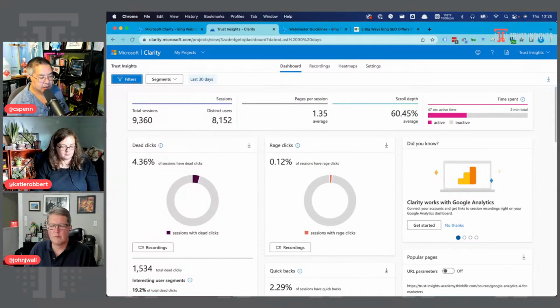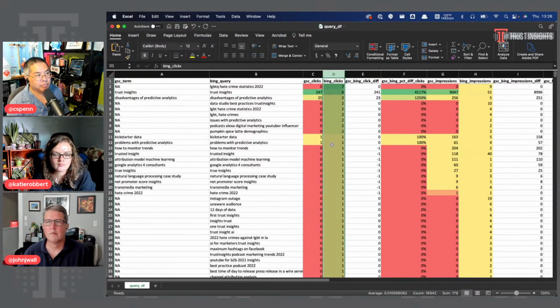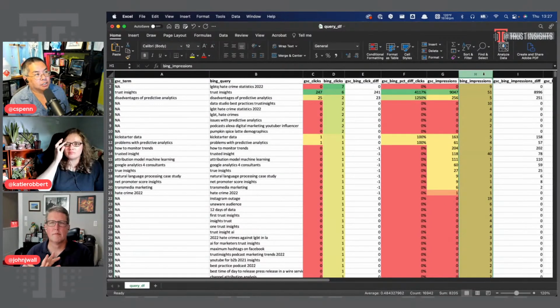The other thing that I think is useful, and we talked about this in the newsletter, is that Bing has a much greater efficiency ratio. When I do a quick sum on this column, there are 408 clicks to our website from Google and 179 from Bing. So that's a 2-to-1 difference. But then there are 325,000 impressions from Google and only 8,000 for Bing. So Bing sends fewer impressions, but the clicks-to-impressions ratio is much, much higher on Bing, which means that when we show up in a Bing search, we're much more likely to get the click than when we show up in a Google search. So it is a more efficient search engine for getting us traffic.